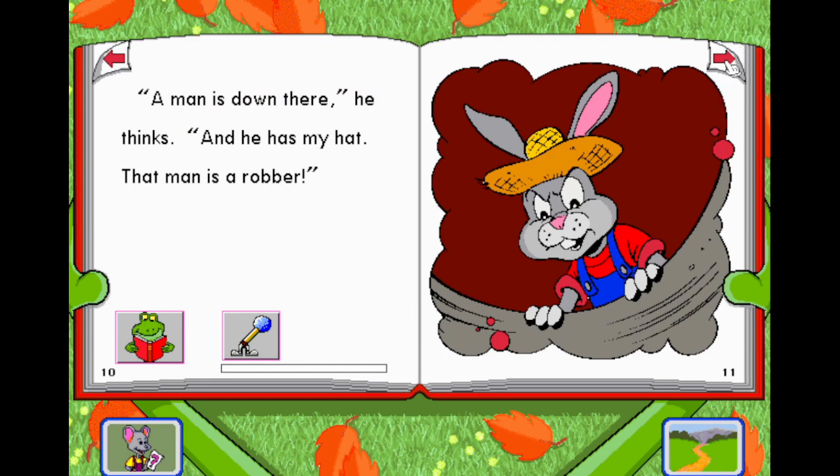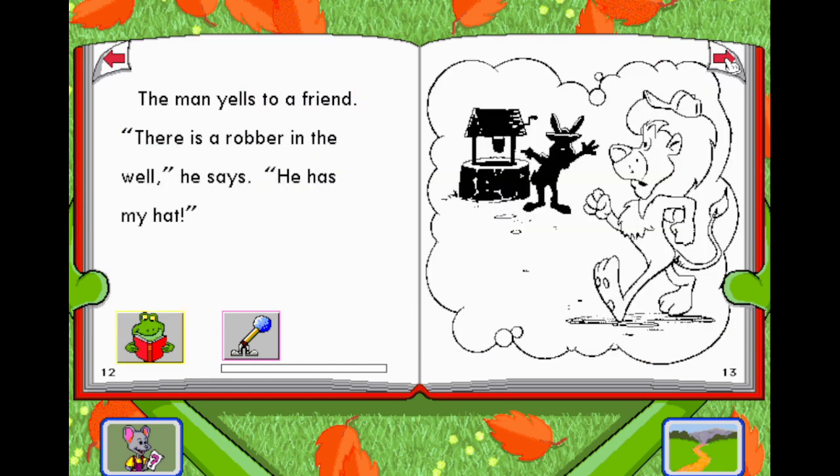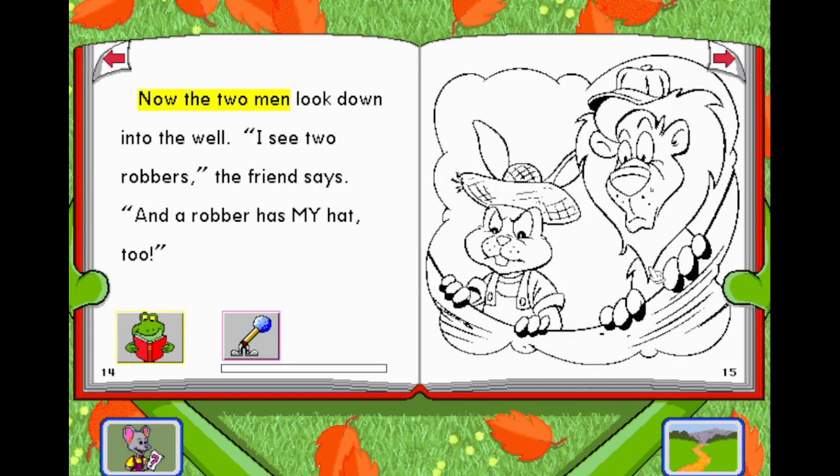How does that man have his hat? The man yells to a friend. There's a robber in the well, he says. He has my hat. The one you're wearing? Now, the two men look down into the well. I see two robbers, the friend says. And a robber has my hat, too.